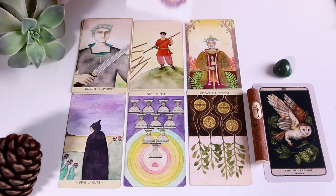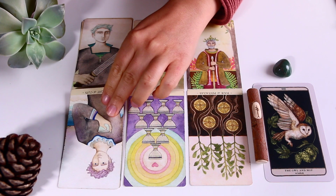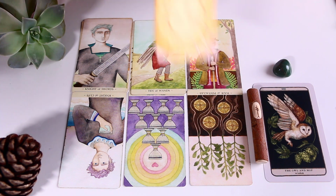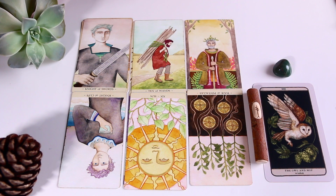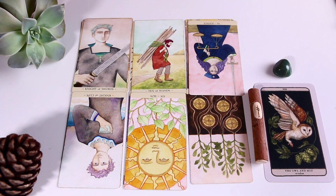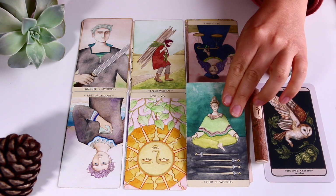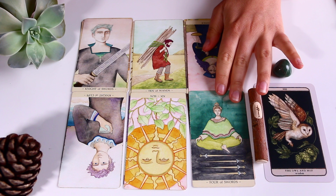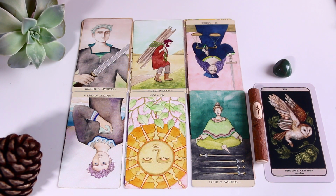Knight of Swords upright with the Knight of Cups in the reverse position. Then we have the Ten of Wands upright with the Sun in reverse. The Justice in the reverse position with the Four of Swords upright. Some injustice has happened to you.